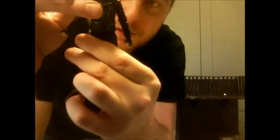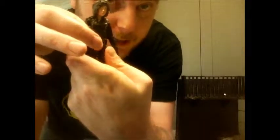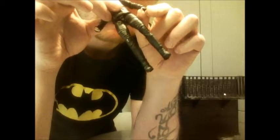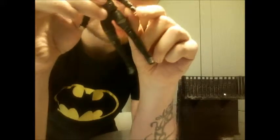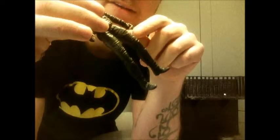She's got a swivel, not very much of one, but she's got a swivel at the waist. No other upper body articulation at all, apart from twists at the wrists and hinges, but there's not much to it, and with a figure with such thin hands I don't really want to risk it, and you do get a bit of paint chippage anyway from doing that.